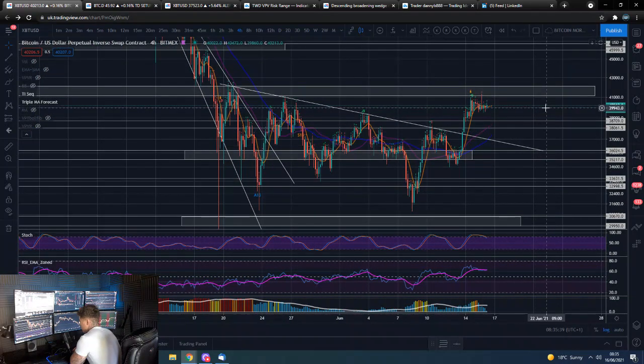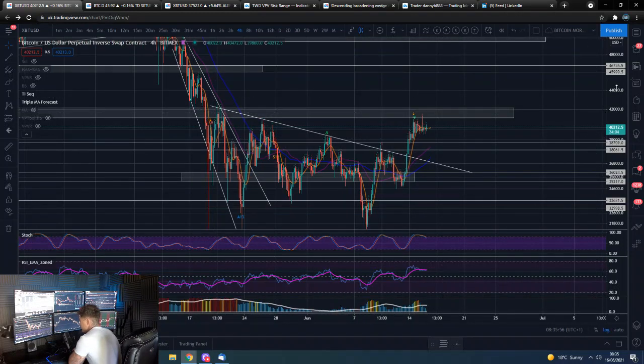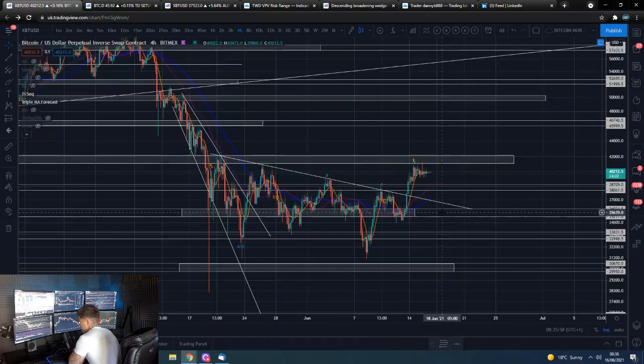But yeah, at the moment we are just playing the game of, do we confirm over 42, or if we don't, and we take too long over this, then we will have to come back and test some supports again, just to test the resolve of the bulls and the buying pressure before then potentially making an assault on the $42,000 level again. So yeah, quick wrap up this morning.